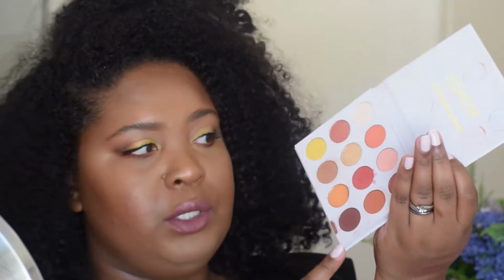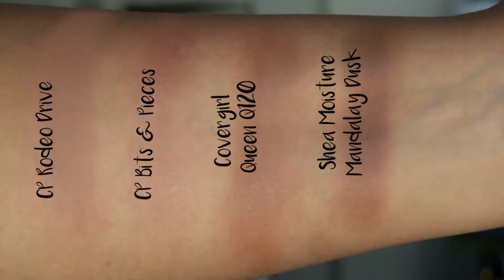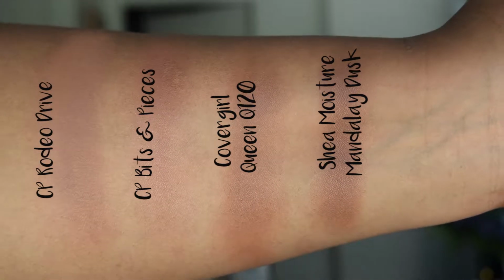The eye palette came out good. Everything worked really well. The only thing I can say is this eyeshadow palette, well, all of these products are really pressed softly, so they do have like, this is really messy, if you can see, just from this one use. Same thing with the bronzer. This is very, very messy. I will admit I do like the bronzer Rodeo Drive better than the Bits and Pieces. Bits and Pieces is very, very red. Bits and Pieces reminds me of this one, the CoverGirl Queen bronzer in Q120. That's really what it reminds me of. Maybe I'll do some side-by-side swatches of that.